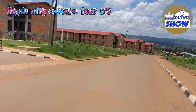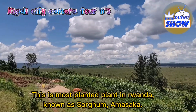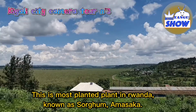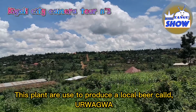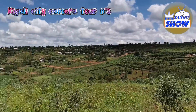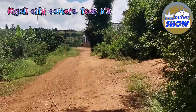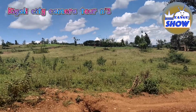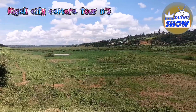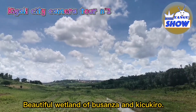Busanza Village. This is the most planted plant in Rwanda, known as sorghum, amasaka. This plant is used to produce a local beer called rwagwa. Beautiful wetland of Busanza and Kikukiro.